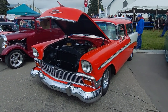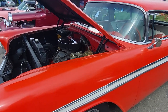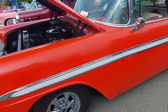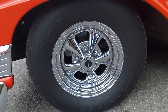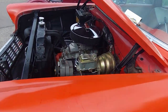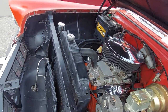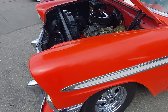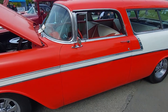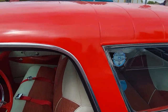Here we go. I am back, and here we have a really neat 56 Chevy Bel Air Nomad. I love these Continental custom wheels on it. They look good. Under the hood you'll see a nice small block Chevy that looks fantastic too. And this one, Dennis is the owner, and he's actually from Sundry, and he drives it. I see this thing all the time out and about, and it's really nice to see it being driven and not hidden away.